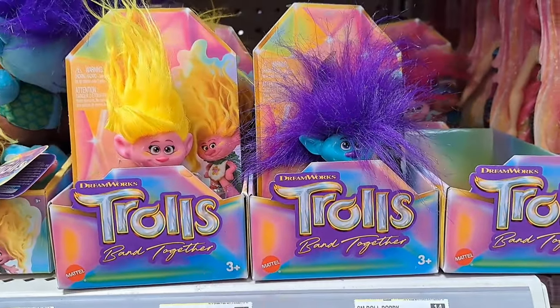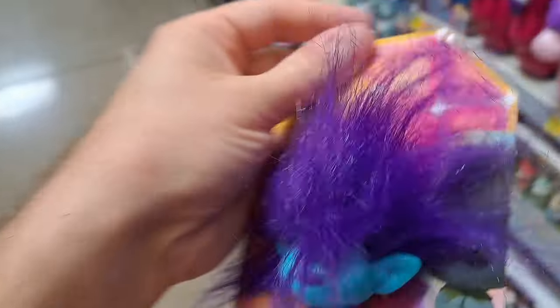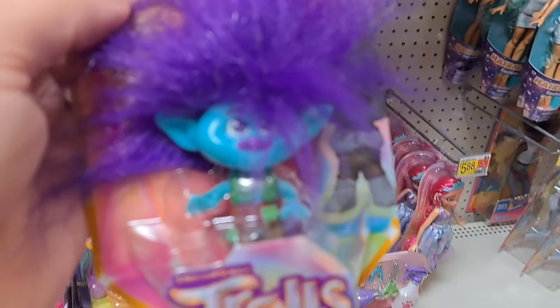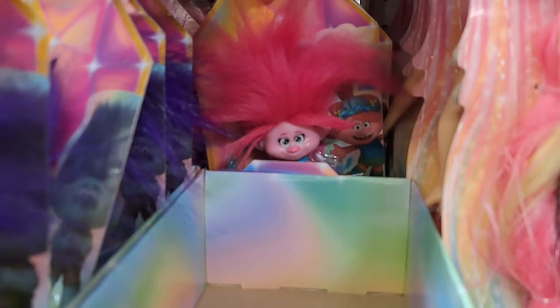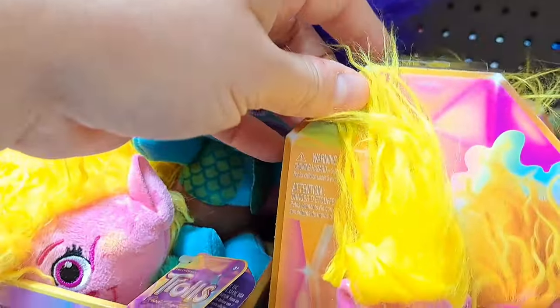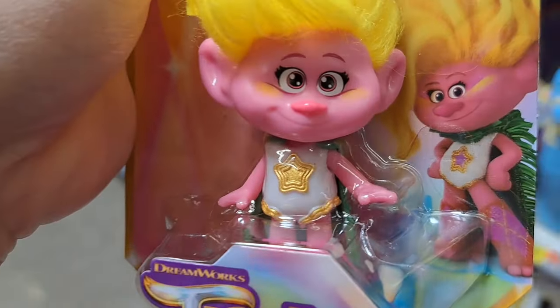Got some smaller dolls here. We got Branch. Just one of those little dolls. You can probably use it on this playset here. Pretty cool. We got Poppy back here. We got Viva right here. Super cool.